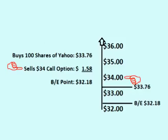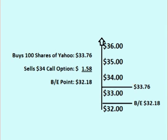If the trader sells the $34 strike, he collects $1.58 up front. He paid $33.76 for Yahoo, and the $1.58 that he collected up front from selling the call option gives him $1.58 of downside protection, so his current break-even point is $32.18. Selling a call option the next month means that the trader collects another premium, which further lowers his break-even point.